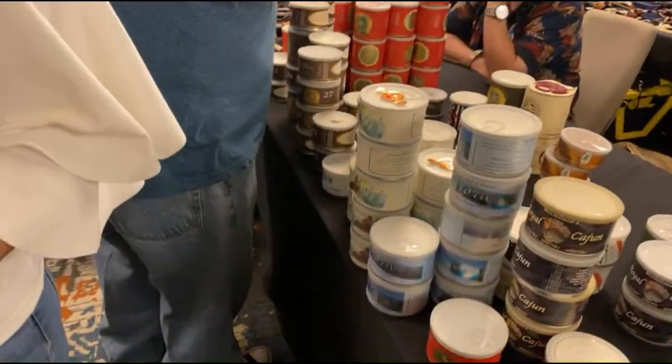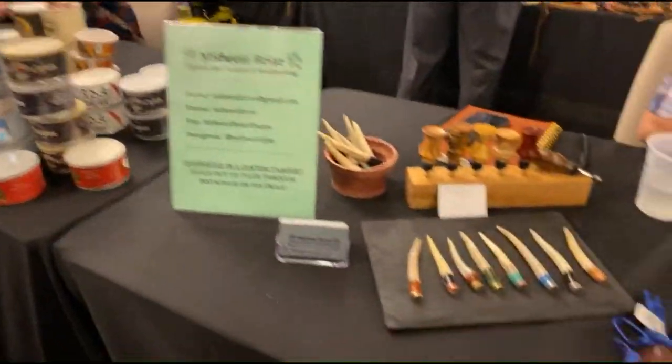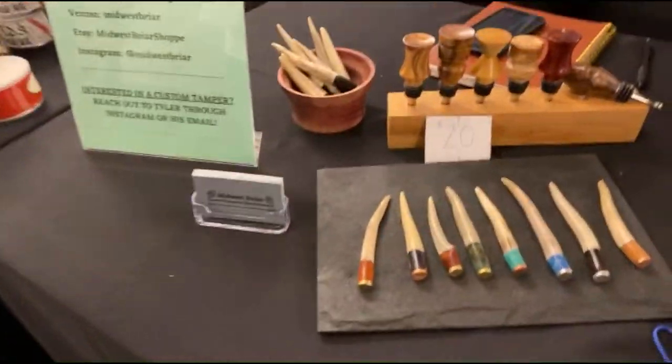Table of McKellen and stuff. If you guys like that, look at all the tobacco in here. Some tampers. Midwest Briar.